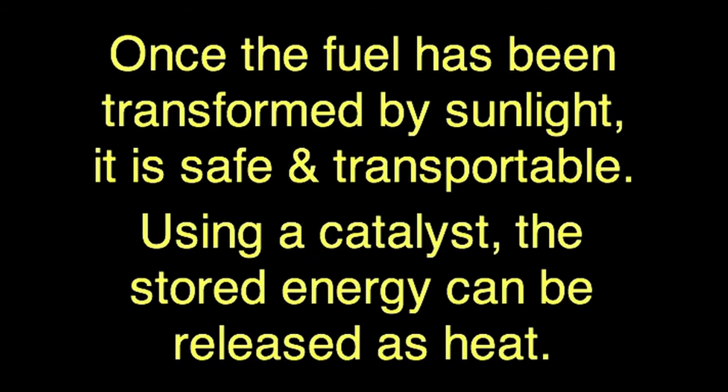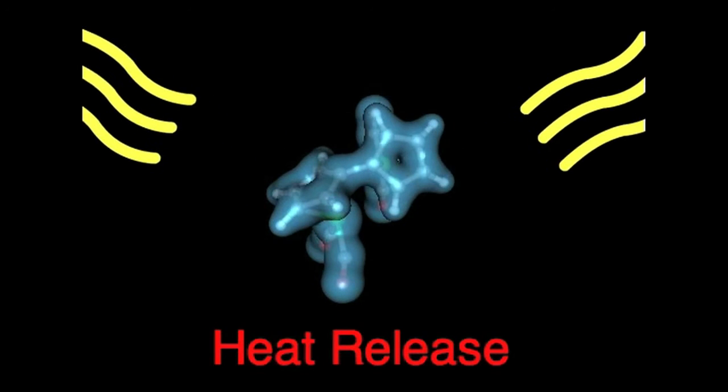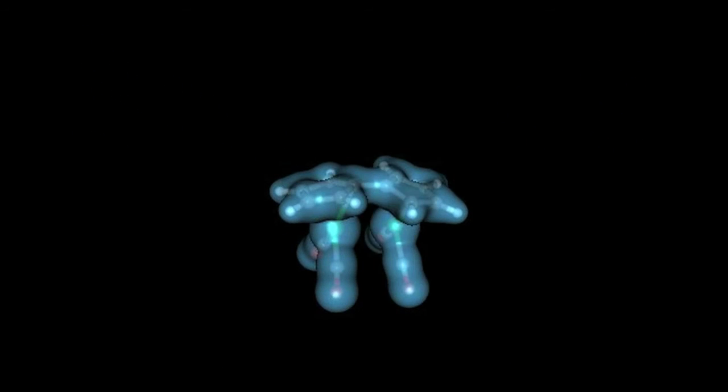Then, using a simple catalyst, the molecule can be made to go back into its original state. And as it goes back into its original state, it releases that stored energy as heat. And this makes it essentially a rechargeable heat battery.